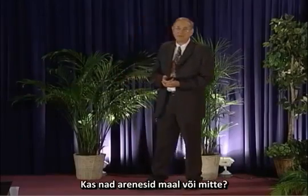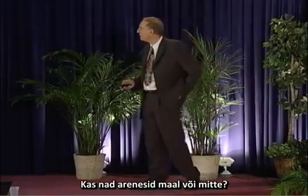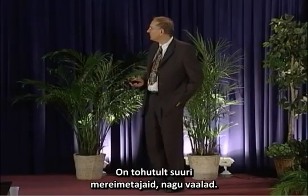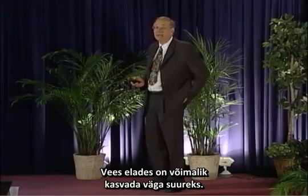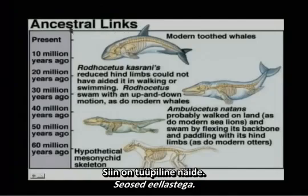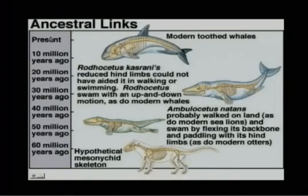Did they develop from the land, or did they not? Well, we have huge marine mammals, like whales, for example, and you can get to be very big when you are living in the water. And what does science teach? Well, here's a typical example. Ancestral links present 60 million years ago.